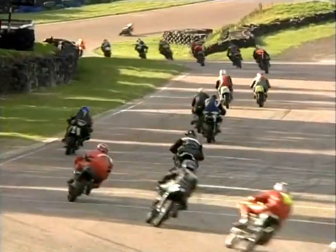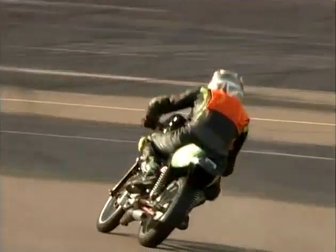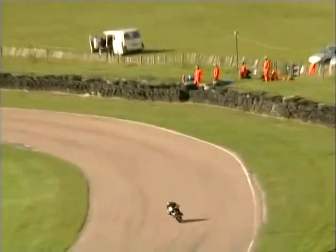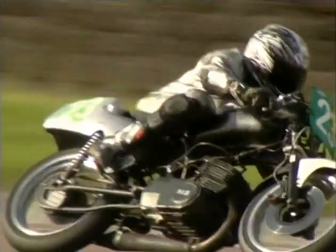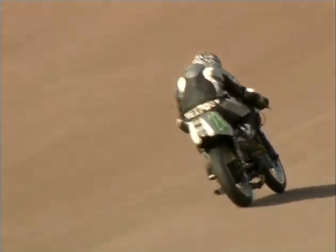The rest of the pack all sorting themselves out on this opening lap. And there is the 96 machine at the rear. Andrew Thomas very much learning his trade. He'll get quicker. There's Matt Goldsmith at the left-hander. Monumental advantage here. I can't see Chris Rogers out in this one. I'm not sure where Chris is. Perhaps he got a bad start. There's Jonathan King. He got a super start.